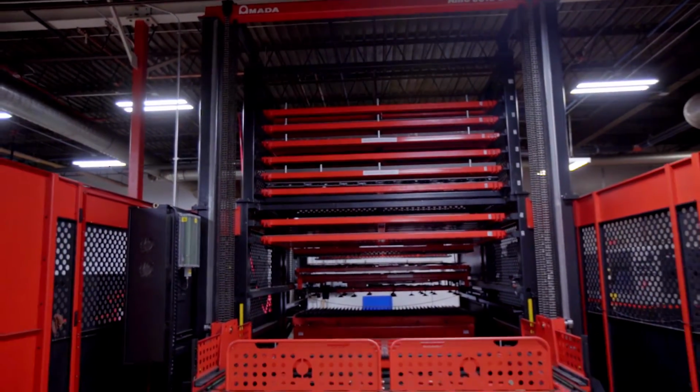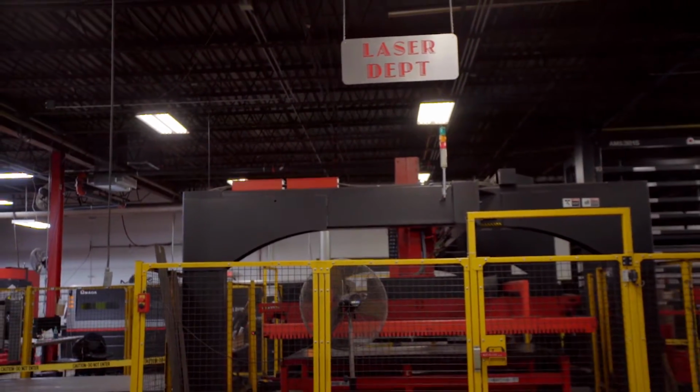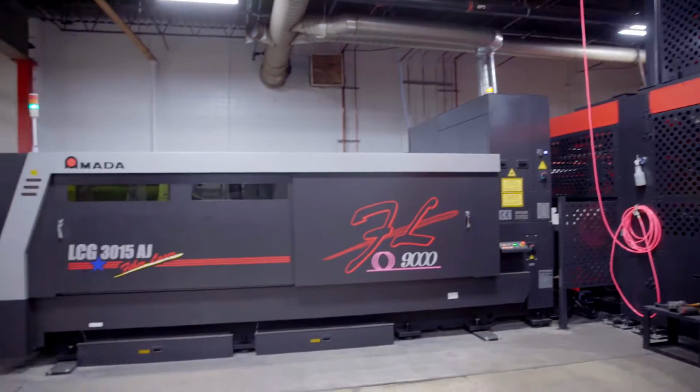We invest millions a year in new equipment, CNC equipment, new lasers, turrets, water jet. It's an exciting place to be. We have a laser that cuts out metal parts. Oh, that's like space age, right?